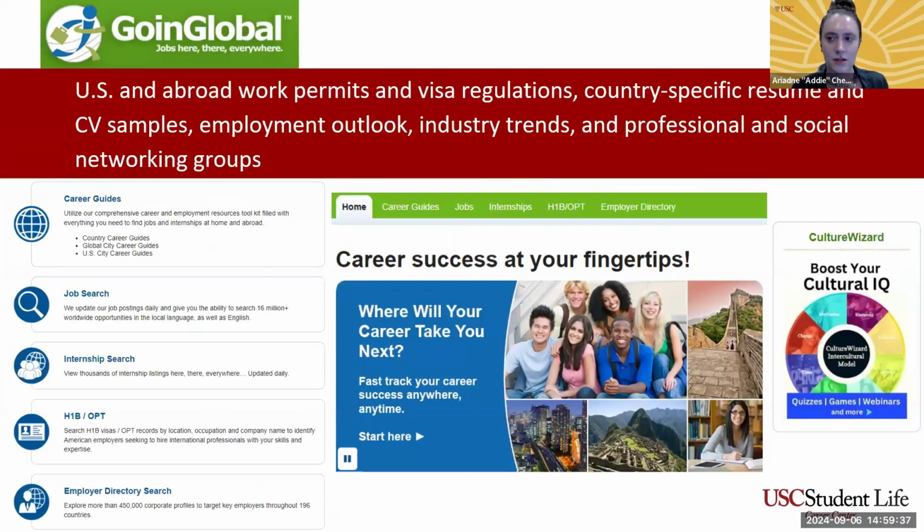And then the last resource I wanted to share is Going Global. Going Global is a really great tool for students who are looking to make a transition to a new city or a new country. It does also have an H1B OPT job board, but I don't think it's significantly different or better than Interstride's H1B job board. But what I really love about Going Global is its career guides.